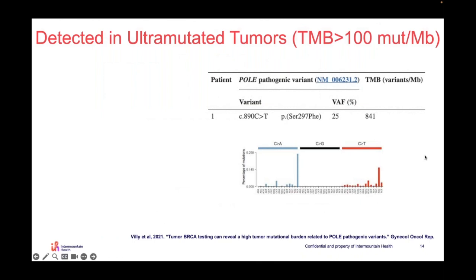And I did find this paper where this mutation was detected in an ultra mutated tumor. And ultra mutated is usually over 100 mutations per megabase. TMB high is over 10. So ultra mutated is over 100. And this is definitely over 100 because you can see here the TMB is 841. That's a pretty high tumor mutational burden signature. So this variant was detected in that.